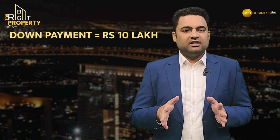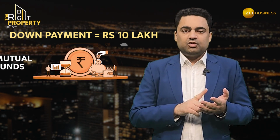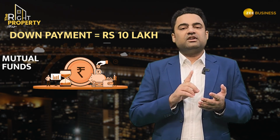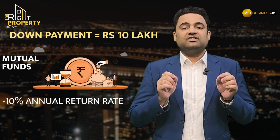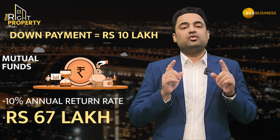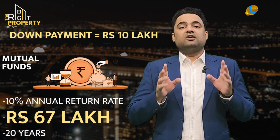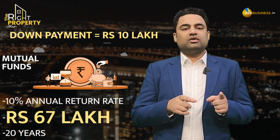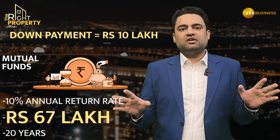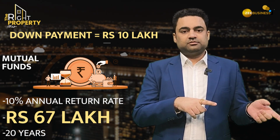What this calculation misses is the rupees 10 lakh down payment amount, which one doesn't have to pay while renting the flat. These 10 lakh rupees, if invested in mutual funds at a conservative 10% annual return rate, would yield about 67 lakh rupees at the end of 20 years. Although this is a handsome amount, if you take the rate of appreciation of property and inflation into account, it will most likely not be enough if you wish to buy a similar flat 20 years down the line.